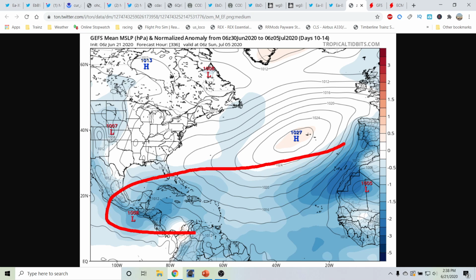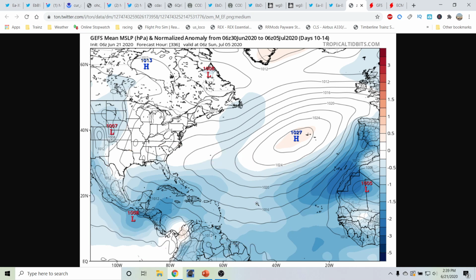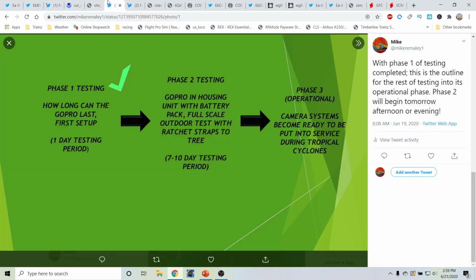This is telling us that the larger scale pattern is going to be more supportive over the next several weeks, in early July, for tropical cyclone formation, either in the Eastern Pacific Basin or the western half of the Atlantic Basin. So either of those two basins might have something to deal with by the time we get into the early part of July. So again, a lot to talk about here over the next several days or so.